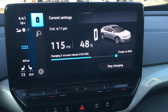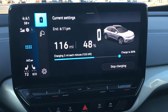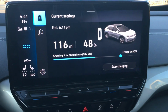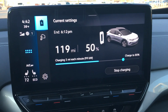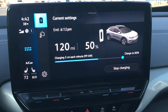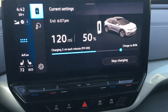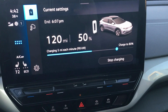Okay, looks like we're about to get to about 50%. We're also about to cross under that 100 kilowatt threshold about the same time, it looks like. 50. 100. Now it's ticking on 99. Yep. Anyway, we'll check in again at 75% and see what the taper's like.